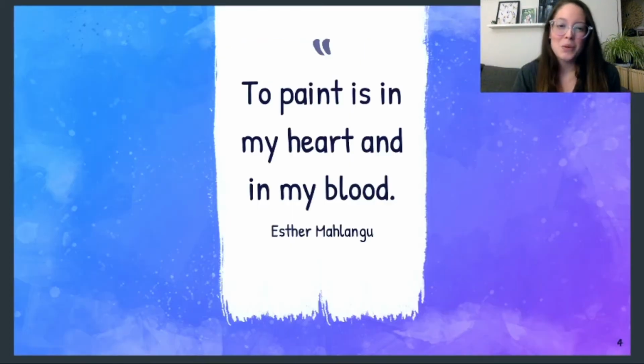But first, a quote from Esther. She said, "To paint is in my heart and in my blood." It is passed down in her tribe through the women, this traditional art of painting the outside of their houses and the walls surrounding their homes. So literally, it is in her heart and her blood.